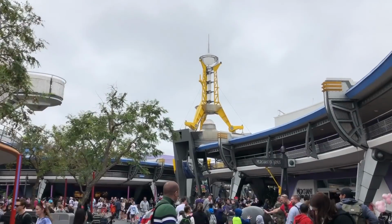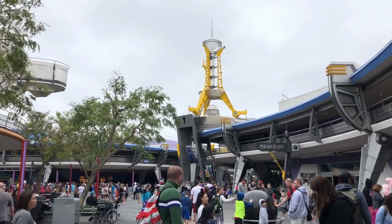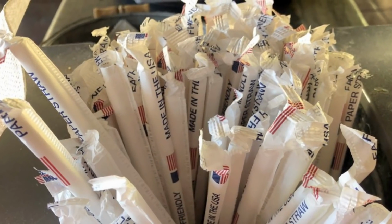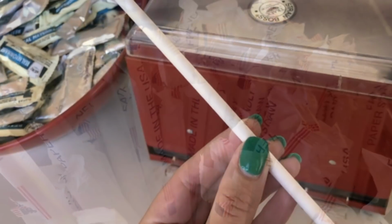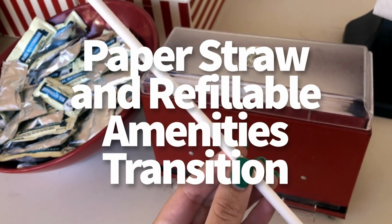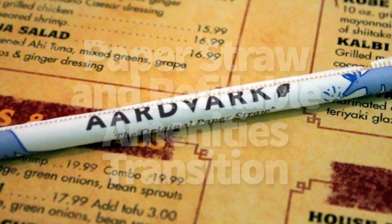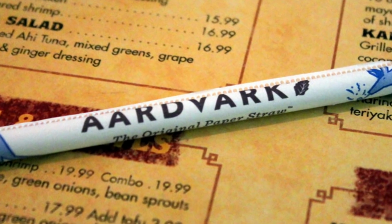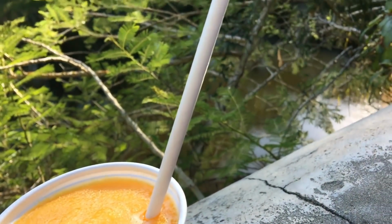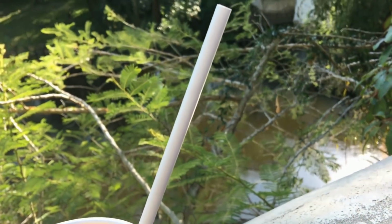All right, the next major change we want to talk about, now we're getting more to the middle of our ranking. This one's pretty controversial whether people like it or not. The paper straw and refillable amenities transition. So this focus on conservation was announced in 2018, and Disney has made some pretty big strides on reducing single-use plastics in the past year. But some of the green options have not been super well received by a lot of Disney guests.